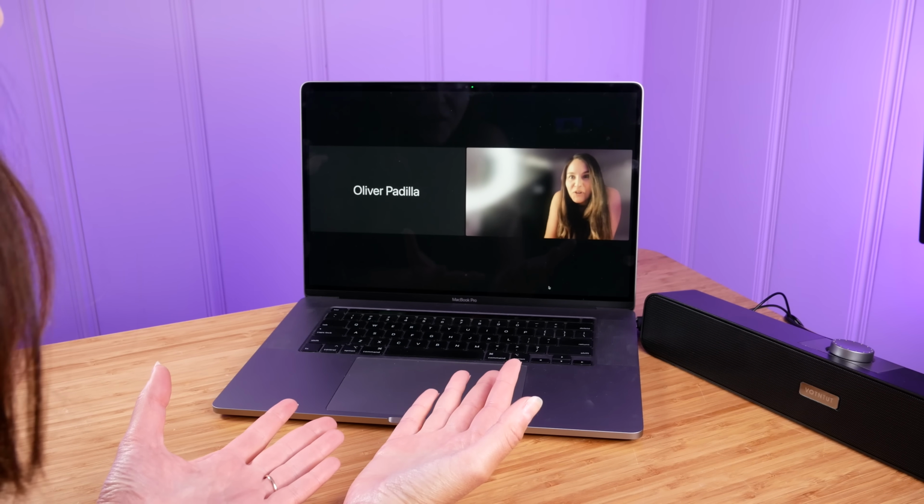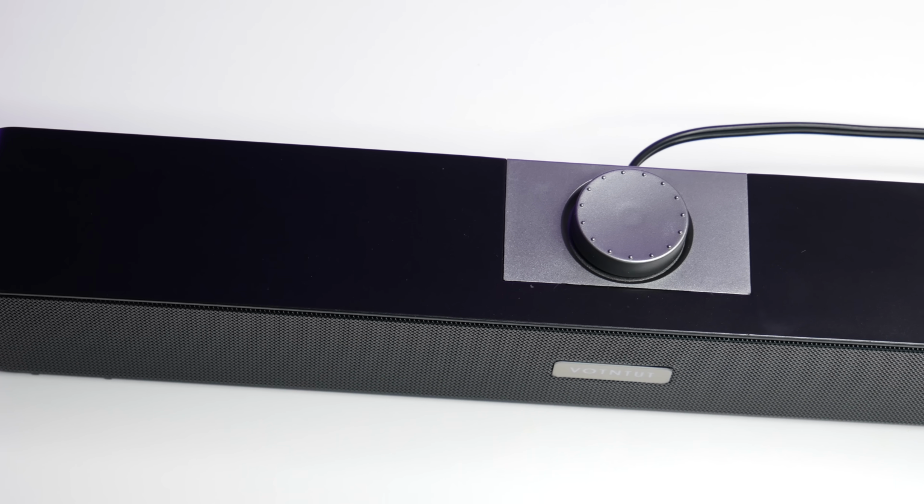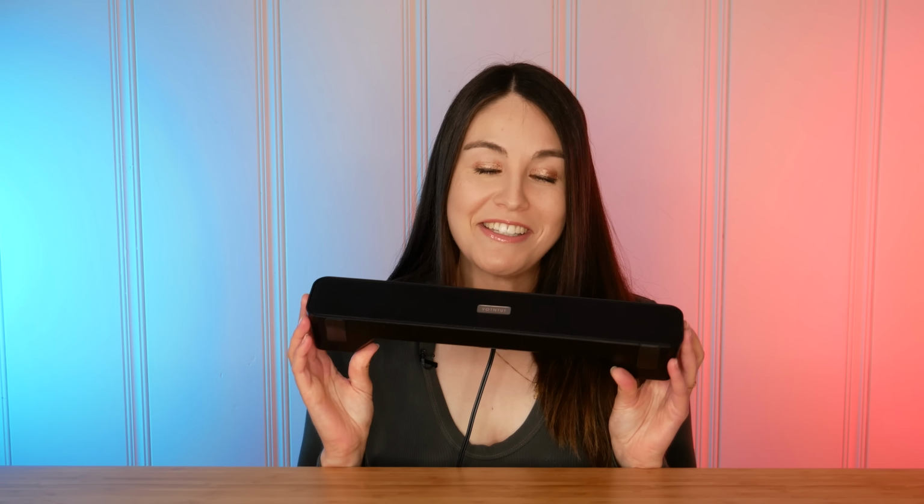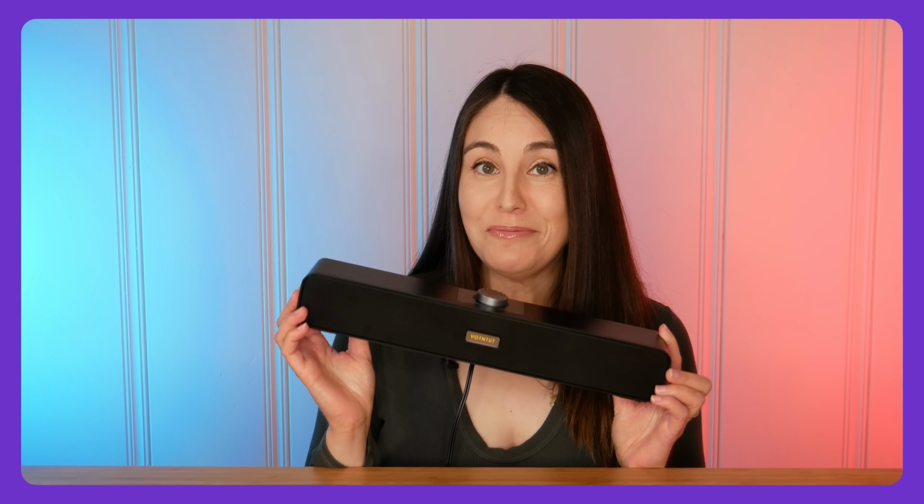I also like how it doesn't distort when you're playing at the highest volume. The one thing I wish it did have was extra physical controls on the top, say to skip and change tracks. But hey, for $22, your girl can't complain. Mini soundbar, 22 bucks.